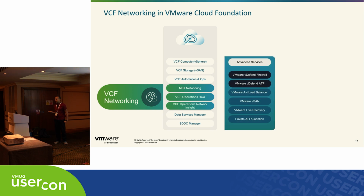So as Joe touched on, VCF networking has changed a lot in VMware Cloud Foundation. And now you'll get NSX baked into the VCF platform. But on the left-hand side there, moving across in the advanced services area, you'll see things like vDefend, our new naming for our advanced networking and security. So we now offer that as an option. Not all customers want the features such as advanced threat prevention, or the microsegmentation via the distributed firewall. So again, those are options.